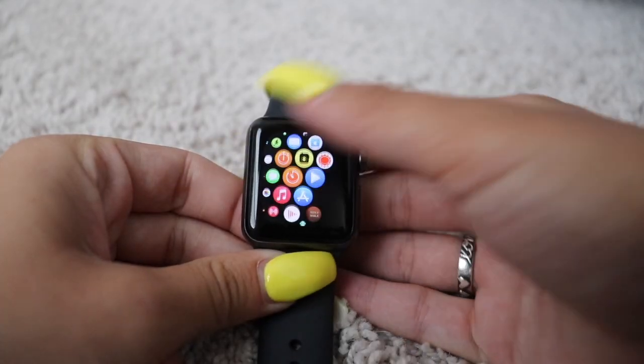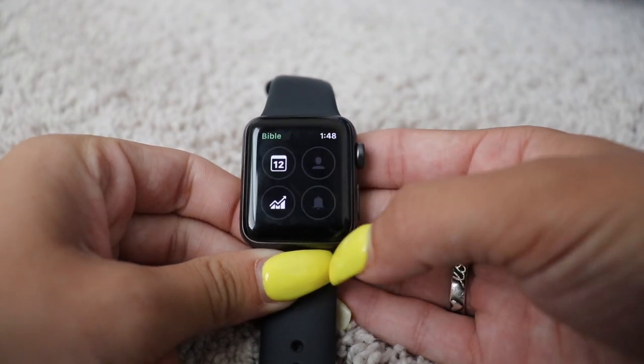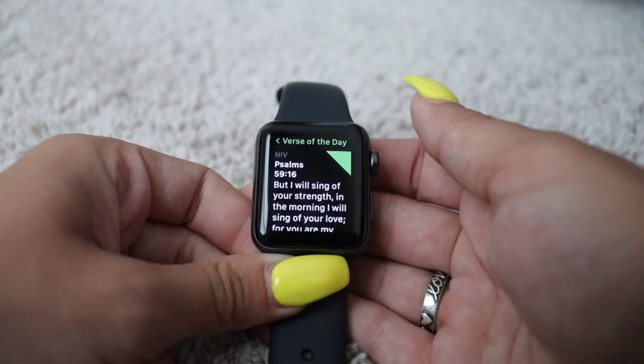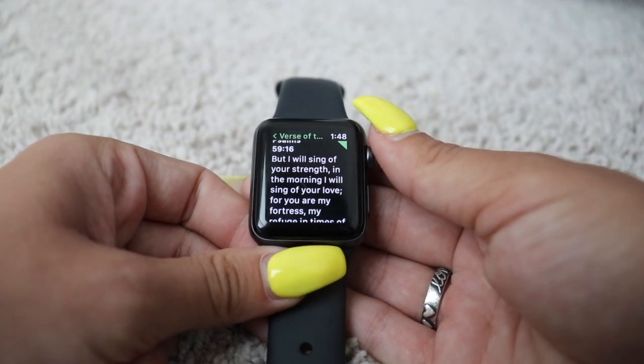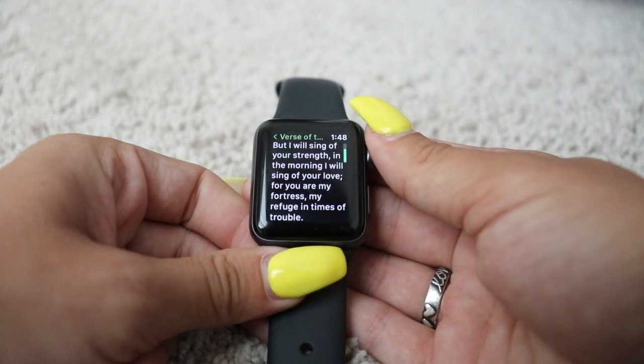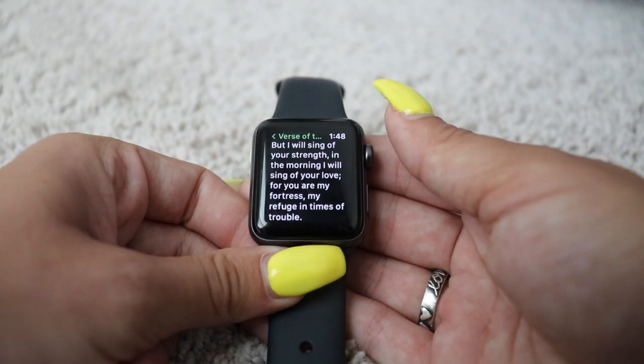So the first thing I love to use my Apple Watch for is the Bible app. I use it to read my verse of the day, so I guess I'll read this one. Psalm 59:16, but I will sing of your strength in the morning. I will sing of your love, for you are my fortress, my refuge in times of trouble.